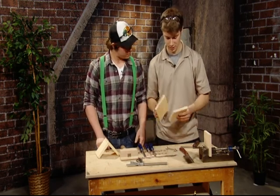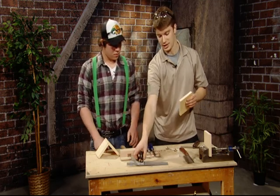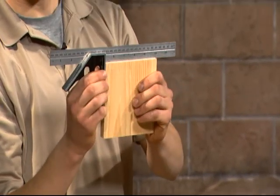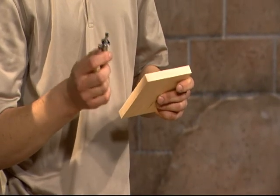So first thing you do is you need your pieces of wood to be square. So what that means is I use my combination square and I just check all the corners are at 90 degrees. So it's nice and square. Okay. Once that's good, I set up my marking gauge. And what is this for?